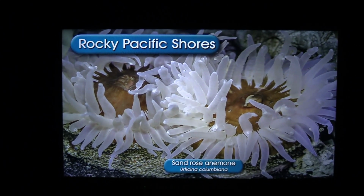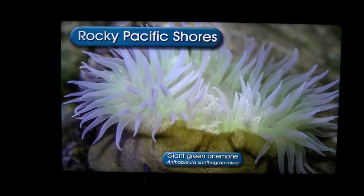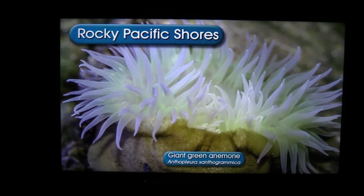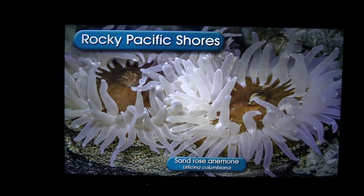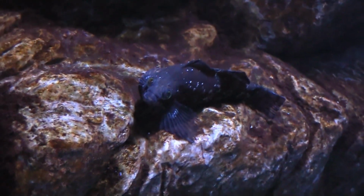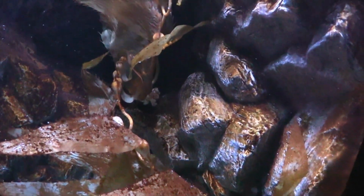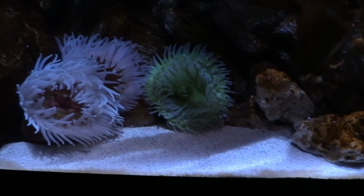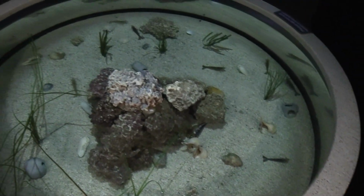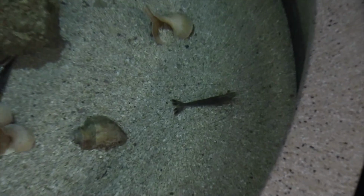Alright, next habitat we got Rocky Pacific Shores. Got painted greenling. Giant green anemone. And sand rosemary. Very nice. This nice fish. I believe this is replica, you know, the kelp. There's this wide rounded tank that looks like a touch tank, but there are signs that say please do not put hands in the water. So we got some shrimp in here.